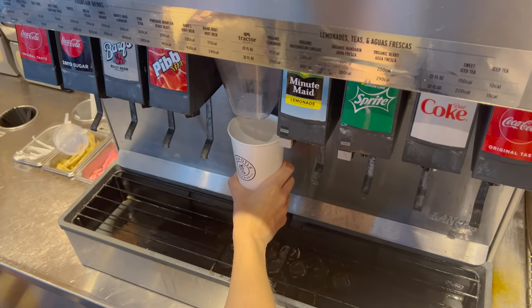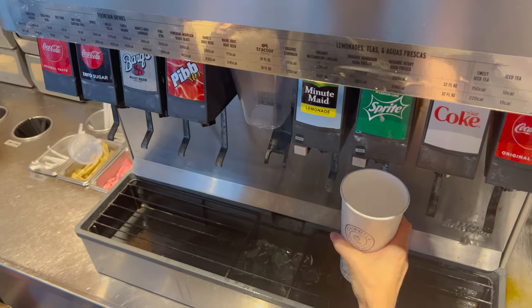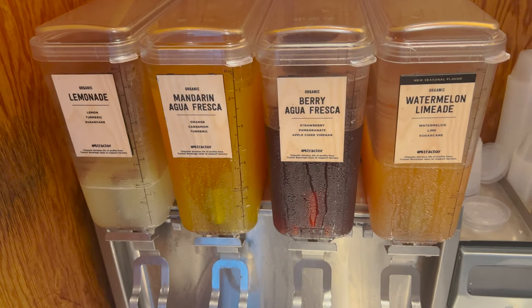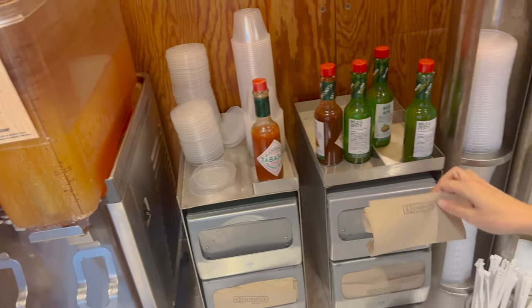We'll have to explain some things, but looks like they're maybe out of ice, and they're out of some other things as well. Watermelon limeade? Look at these drinks. A little frustrating on the things they're out of. We'll explain in the car. All right, heading outside with our big bag of queso.